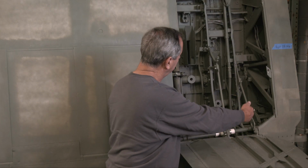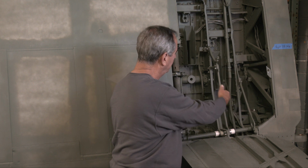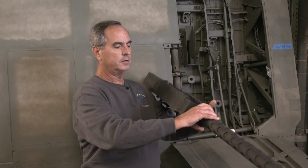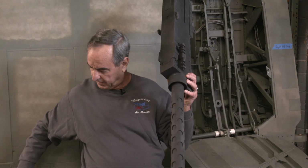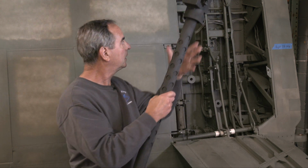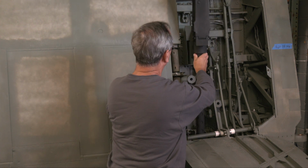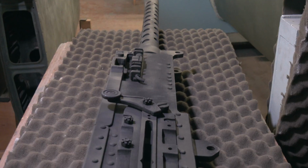In here we will have 3 of the machine guns. Here is a replica machine gun that was built by Prop Art Studio in Detroit for us. And these get installed into the wing, muzzle down. Again, the leading edge of the wing is here. These will go into each of the bays like so. We'll have 3 guns then stacked side by side.